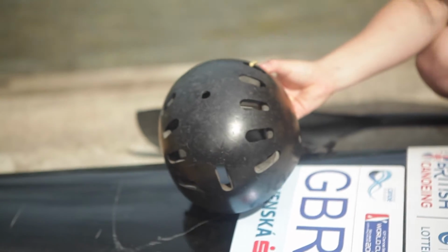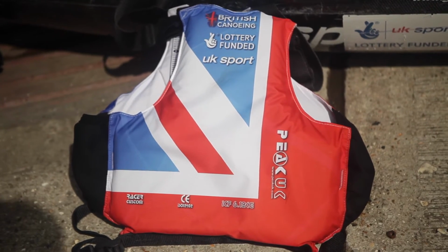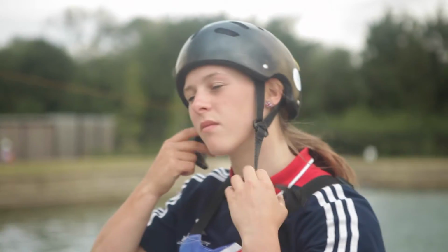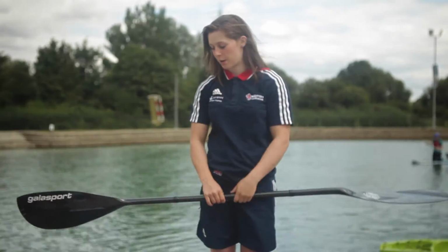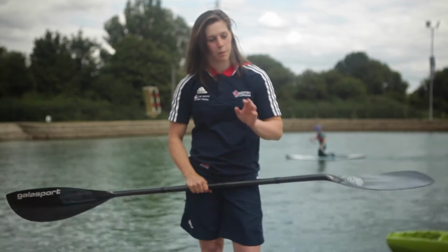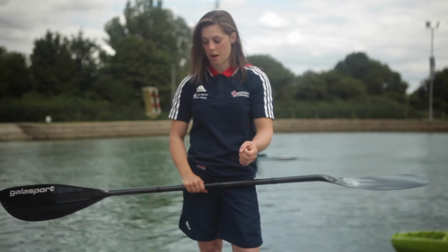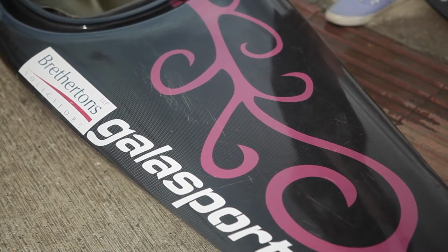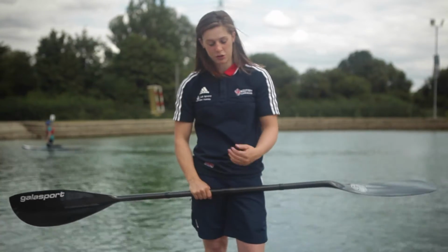You also need a life jacket and a helmet, and also a spray deck which goes over the cockpit with a rim, which is the wide whole bit in the boat, so make sure no water comes in. Inside we've got footrests which are screwed in from the outside, so we can put pressure with our feet through on the blades. And we also have our seat which is also very individual. The person has to fit it out to suit themselves.